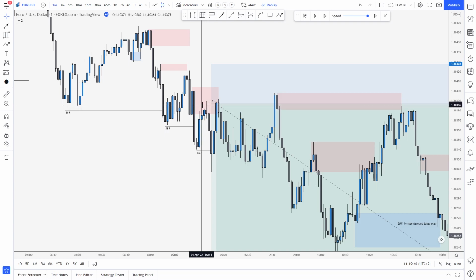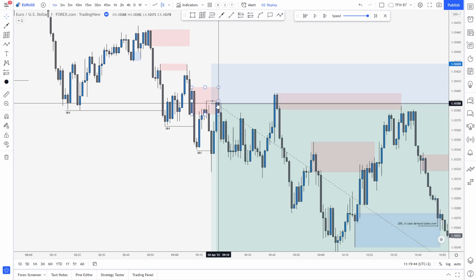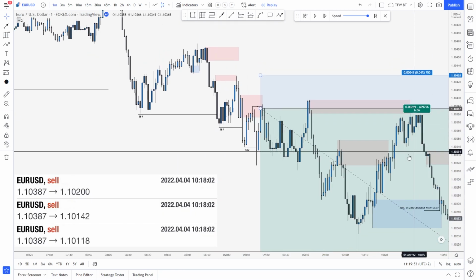I wanted to take it from here as well, but I wasn't that fast. So then I saw a structure break and I said, okay, if we actually return back to this zone, I'm gonna take it. So as we return with this bullish push, I took my trade from here. I'm gonna share the MT4 stats.